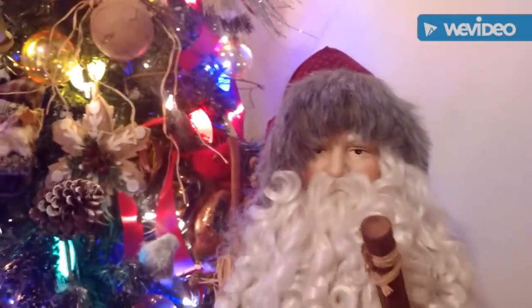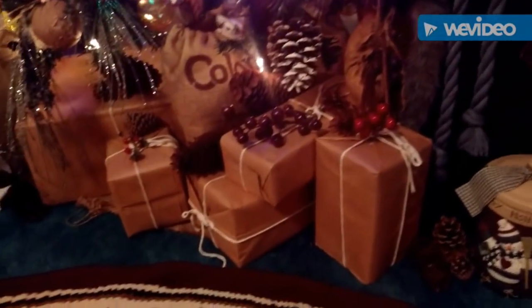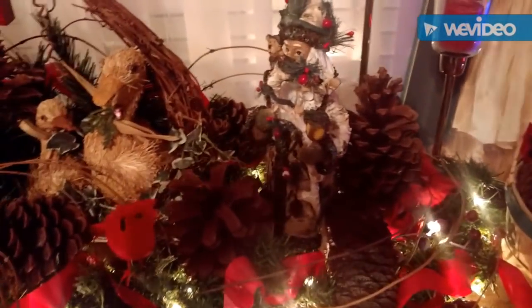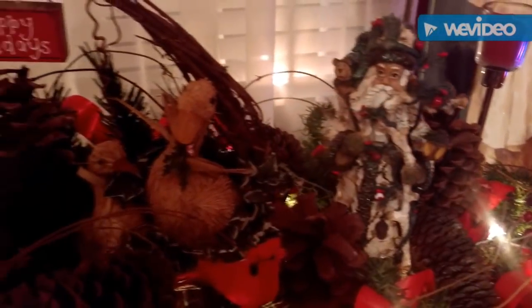Down on the bottom, to complete this whole look, we have old world Santa and brown paper packages tied up with string. The vignette on this dresser, again, carries the theme. Look at that Santa, carved from a birch tree.